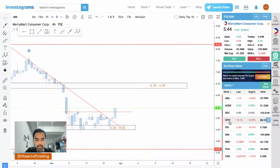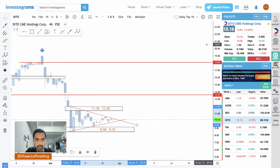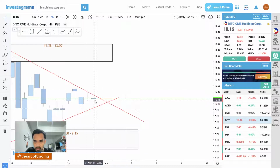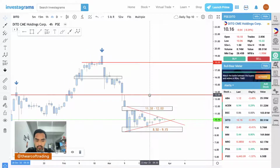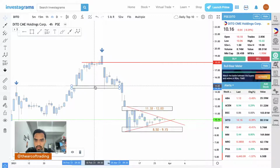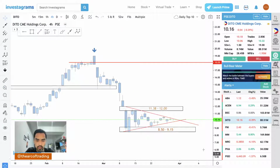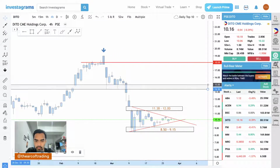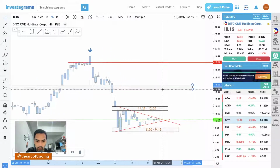Let's move on to our next one, Dito, closing in at 10.16, definitely still consolidating within here. We didn't move too much today, just negative 0.39%, so that's quite small. The candle is almost flat. It's still deciding where it wants to go, and it is looking to retest this level of resistance that we have right around here. We have this support zone turned resistance now at 14.36. We're looking at these resistances first.